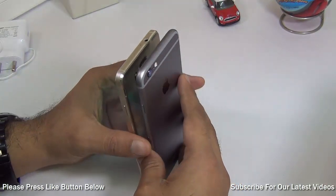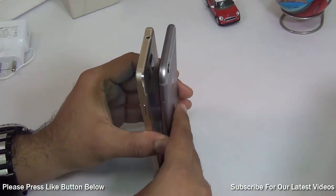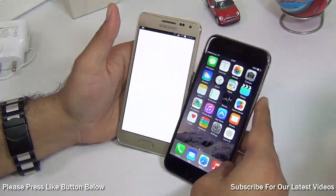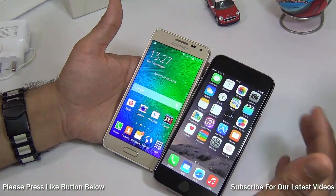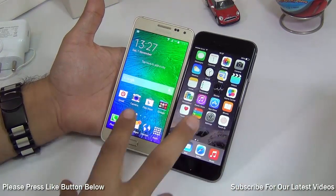you to pick one based on your choice for iOS or Android, because they are both front runners and they do not disappoint in any department. They both do very good when it comes to performance, specifications, features, display, gaming, camera, audio video performance. So it is a thumbs up from me for both of these devices.